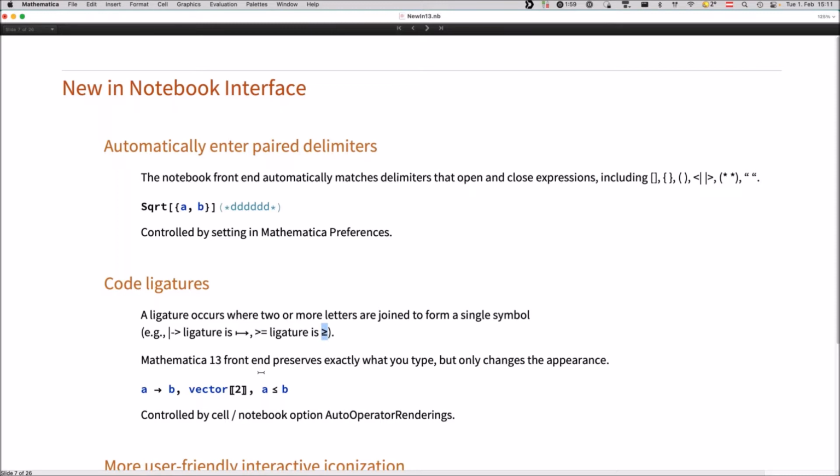The Mathematica 13 frontend preserves exactly what you type, but only changes the appearance, and it uses ligatures to do so. For example, when I type A and then start an arrow, Mathematica immediately replaces this with an arrow ligature. I can then also start doing a part lookup from a vector, and I start to use the bracket notation. Immediately, when I enter the second bracket, the front end replaces this with the special bracket notation which is used for vectors.